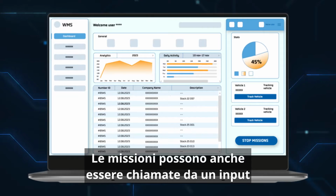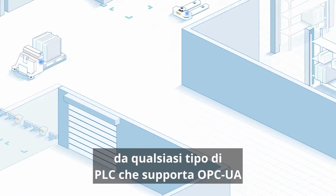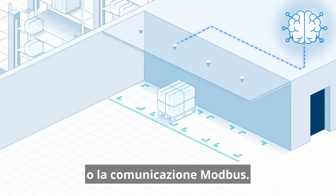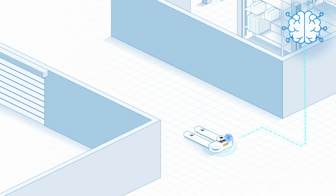Missions can also be called by an input from any type of PLC that supports OPC UA or Modbus communication. For example, when a sensor detects a pallet or at the push of a button.